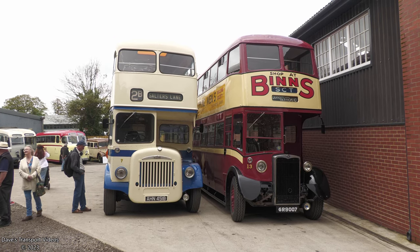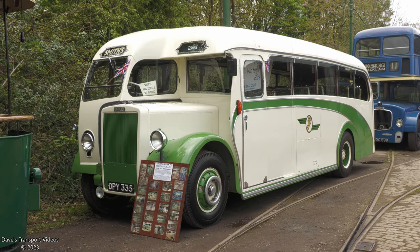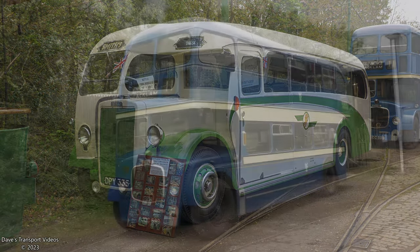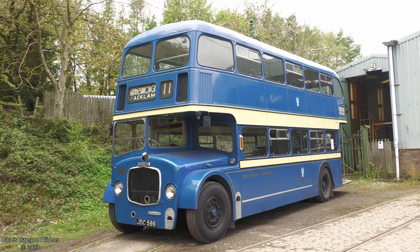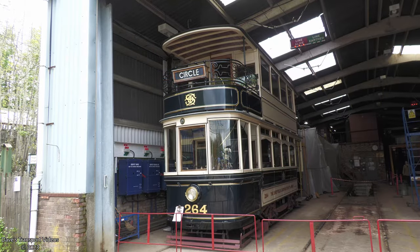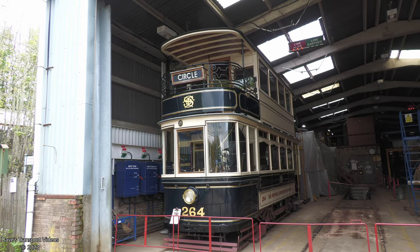No. 13. The bus is a 1947 built Crossley. This is a Leyland Tiger PS1. This is a Northern Counties built Dennis Lowline. It dates from 1958. Away from the buses, this is Sheffield Corporation 264.